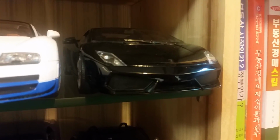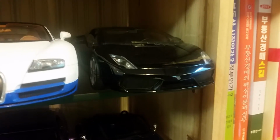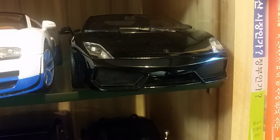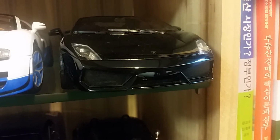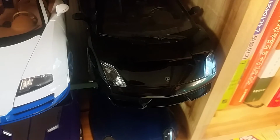And then I decided to expand my Lambo collection a little bit and bought a Gallardo, probably because the Gallardo is the most sold Lamborghini unit, so you have to have this one. Bought it in Welly. I had a couple of options for this car also. I could have chosen Motormax, Maisto, Welly, and a couple of other brands, but I thought Welly was pretty new, and it proved to be quite nice, actually, better than I expected.